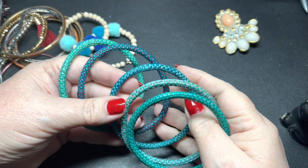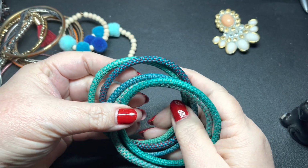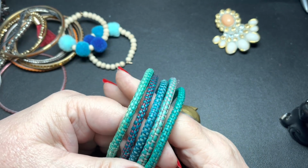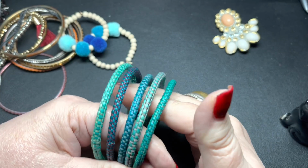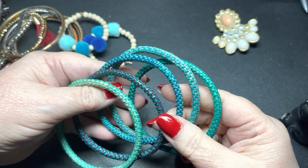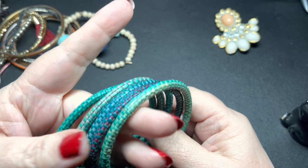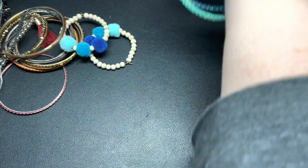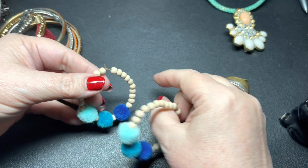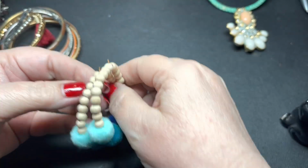Okay, so we have these 5 raffia palm bracelets, all kind of in a greenish blue, from green to blue. They generally come from Africa. And for the 5 of these, let's just do $3. And then we have these, I think they're earrings. So I'm just going to say $1.